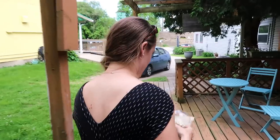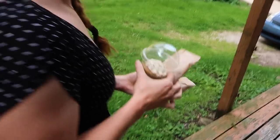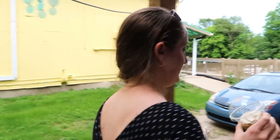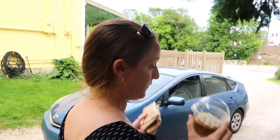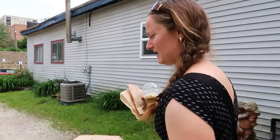You got your stuff. Yeah, we have a berry bar, a cookie, and a cupcake. All gluten-free, many of them vegan. It's very difficult for me to find homemade baked goods that are gluten-free. So whenever I find them, we go and we try them. I'll have to have a bite of that berry bar, I think.